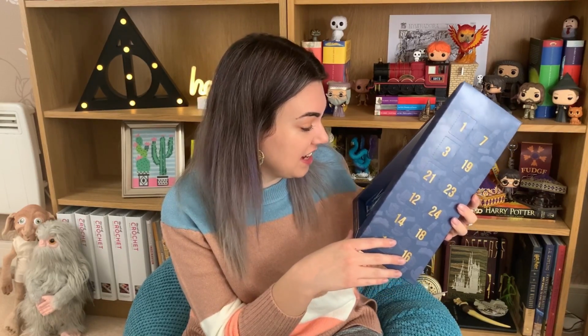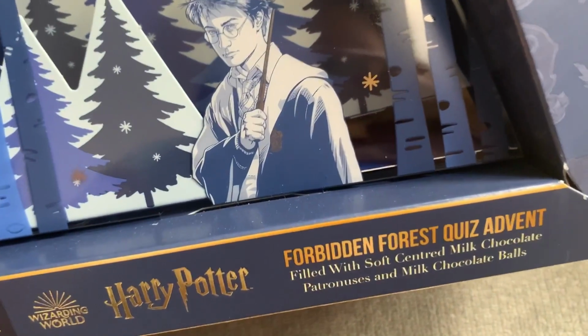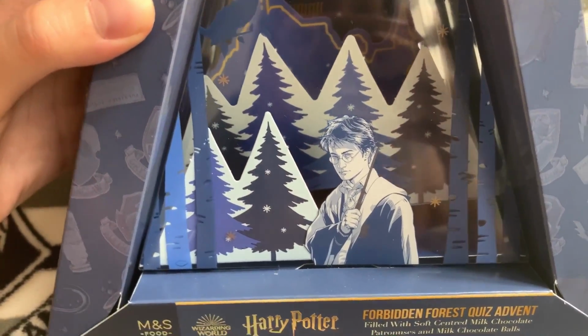First thing that struck me here is just the attention to detail. So I love the fact it's got a 3D effect. It's not your typical 3D effect. It's like layers of plastic, guys. And that doesn't sound exciting from what I'm saying. I'm not describing it the best here.